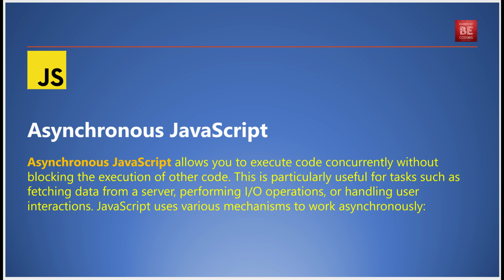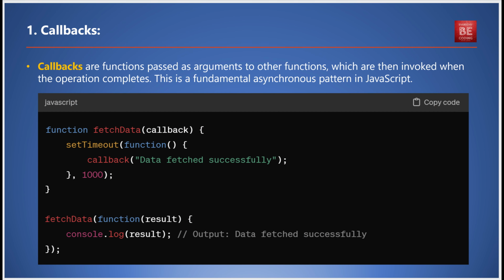Have you ever wondered how JavaScript handles asynchronous operations? It's a fascinating process that unfolds behind the scenes, making your code run smoothly and efficiently. Firstly, JavaScript uses a mechanism known as callbacks. Picture this, a function nestled within another function, waiting for its moment to shine. This inner function is the callback function, passed as an argument to the outer function. It bides its time, only springing into action when the outer function completes its operation.